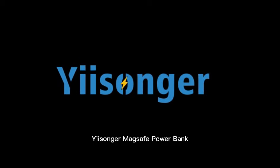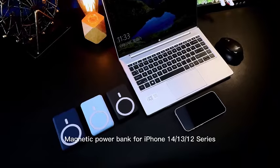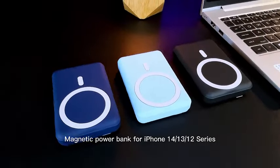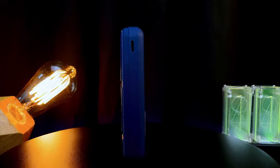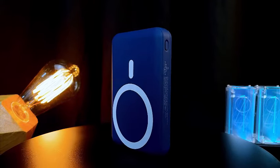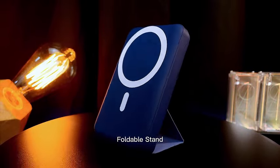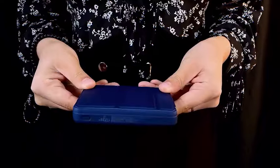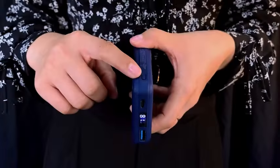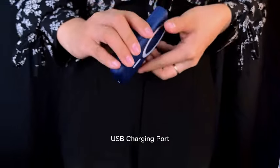Introducing the Yaesonger Magnetic Wireless Portable Charger, a revolutionary solution for on-the-go power needs. This compact yet powerful foldable battery pack boasts an impressive 10,000 mAh capacity, accompanied by a convenient USB-C cable and an integrated LED display for real-time charging updates. With a magnetic design, this power bank ensures a secure and efficient connection, setting it apart from conventional chargers.